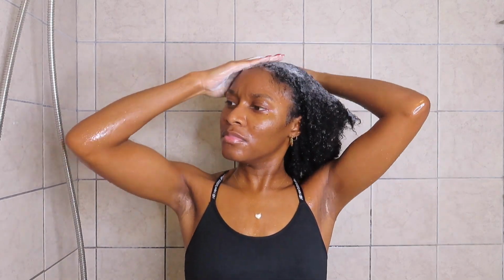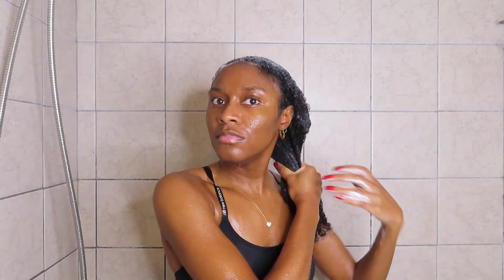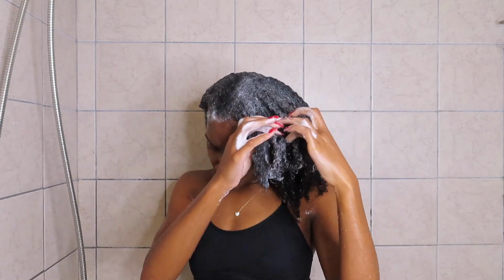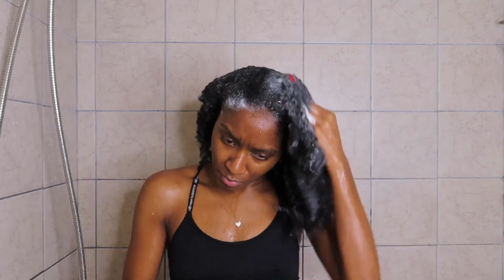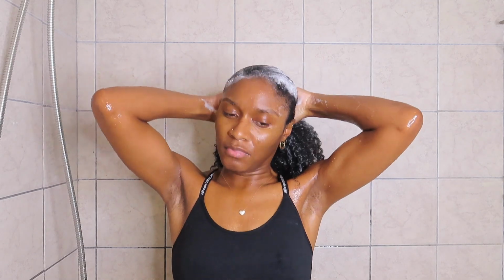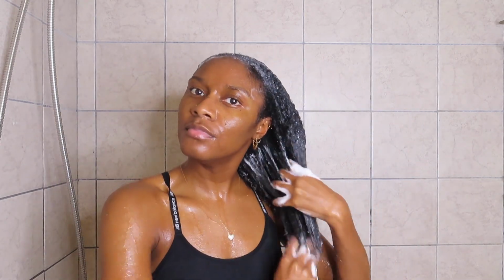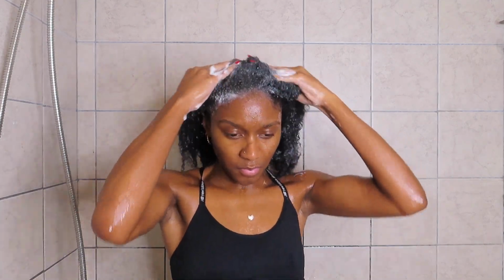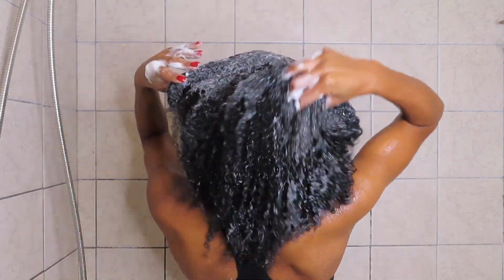So let me give my review on this shampoo. We'll start with the smell, because if you know me, you know that the scent is very important. For me, this scent was very light and gentle. I don't know if scent is normally described as gentle, but it just gave me gentle vibes. It reminded me of, I don't know, warm bread. So it was nice. I didn't mind it. It wasn't strong. It wasn't my favorite scent, but I really didn't mind the smell.